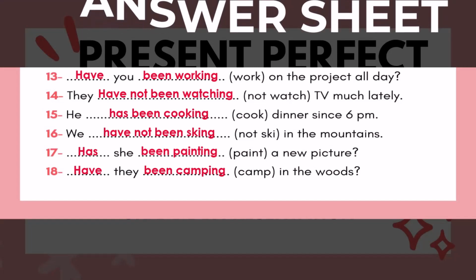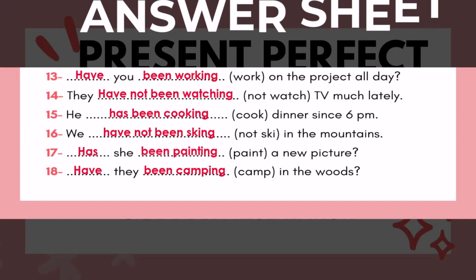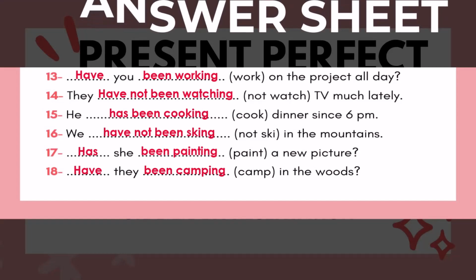Have you been working on the project all day? They have not been watching TV much lately. He has been cooking dinner since 6 p.m. We have not been skiing in the mountains. Has she been painting a new picture? Have they been camping in the woods?